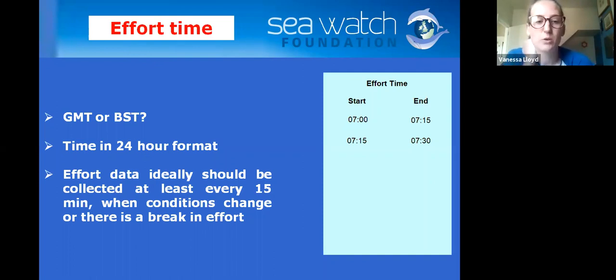And then you want to record the effort data, ideally every 15 minutes, or when conditions change, such as when the wind speed picks up and the sea state changes. You would record that time and then go on 15 minutes again, or when there is a break in effort, such as if you have a sighting. Then you are focusing on that sighting rather than the whole area, so you would record what time you had the sighting, and then when you're back to scanning the area again, you would record that time.